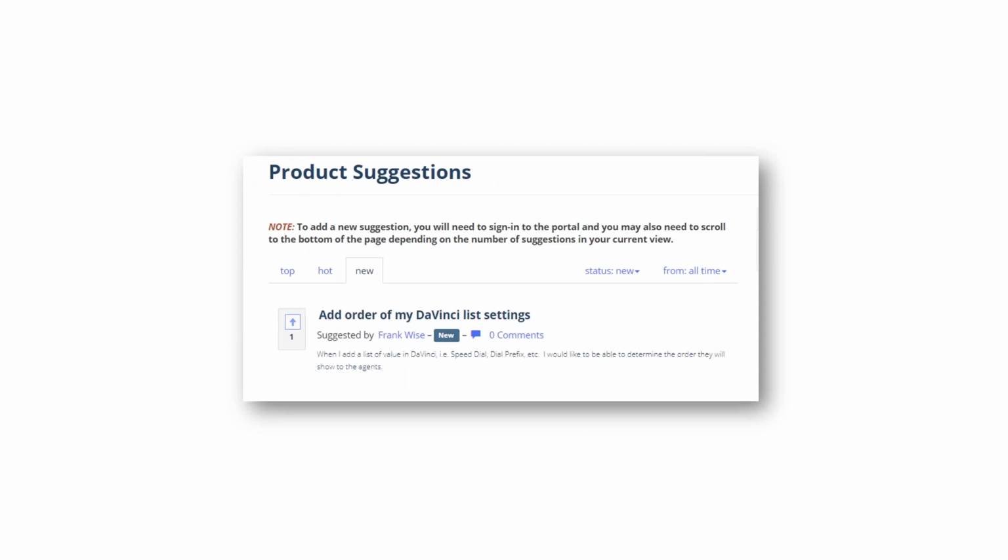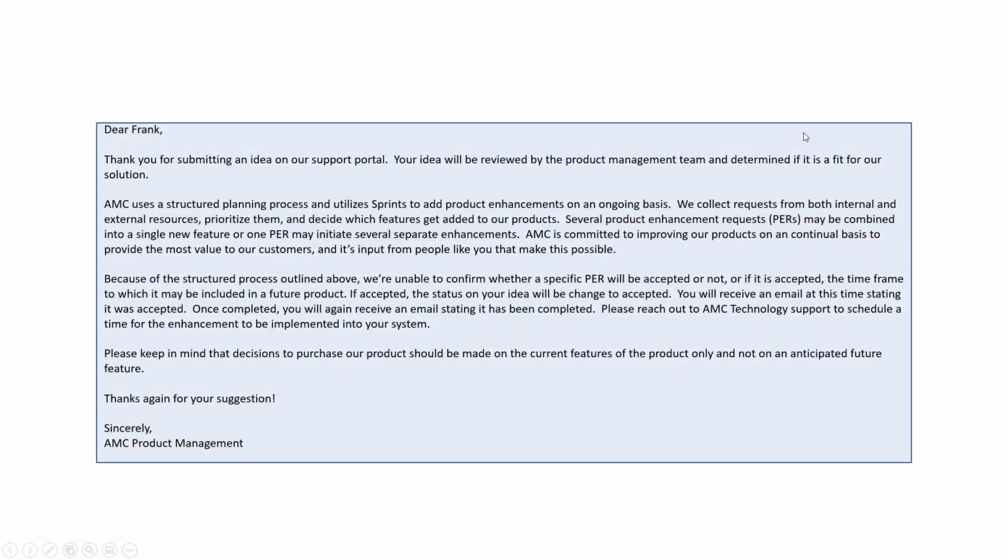The product suggestion, once you've submitted it, is going to come in. It's going to go to the new tab, and it's going to show up at the top of the list. You have now just created your first idea, and people can comment on it. And normally what we'll do is comment on those just to give you some information about where it's going and what we're doing with it, just probably a thank you and things like that.